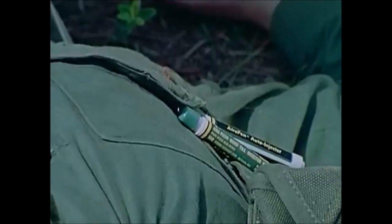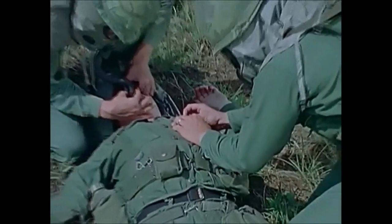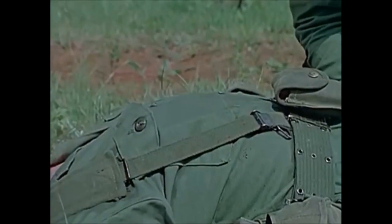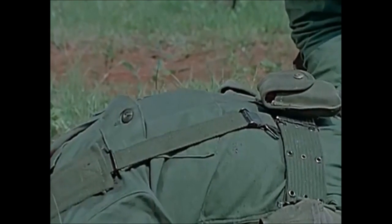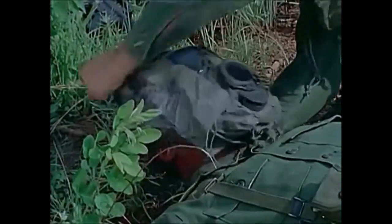As soon as the casualty exhales, pinch his nose closed again. And the cycle is repeated at a rate from 12 to 20 breaths per minute. When the casualty is able to breathe without assistance, remove the resuscitation tube from his mouth and quickly replace his protective mask. If mask-to-mouth resuscitation is not available, and since mouth-to-mouth cannot be performed in contaminated air, the chest pressure method is the alternative choice.